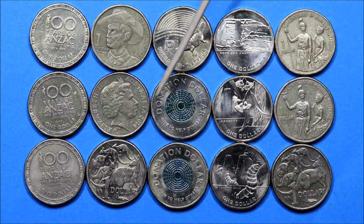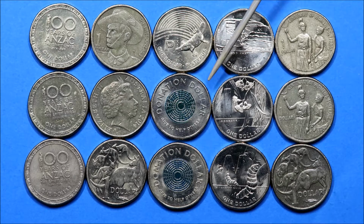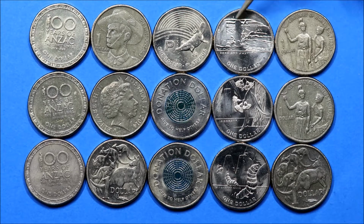Then 2 2020 donation dollars, first donation dollars in the world, and our first coloured circulating $1. Lovely. No mintage figures yet. They're going to mint 25 million over 3 years. They released 3 million in September 2020. That's all I reckon the mint had time for, so 22 million for the next 2 years. That's 11 million each roughly, and I haven't seen any this year, so they need to get a move on. And next is the 2021 Great Australian Coin Hunt from the Australia Post and the Royal Australian Mint.